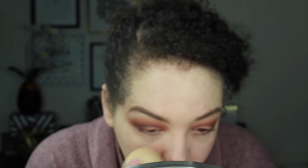I'm gonna kind of take the Beauty Blender on this side. Okay, no. I was trying to take the Beauty Blender to kind of smooth around my nose, and look at that. The product basically just lifted off of itself. And as I try to blend it back out, it's just accentuating every dry piece of everything that I have on my skin. So I don't like this, you guys.